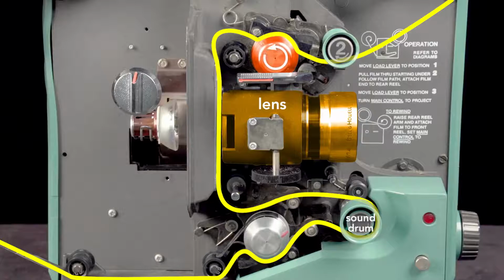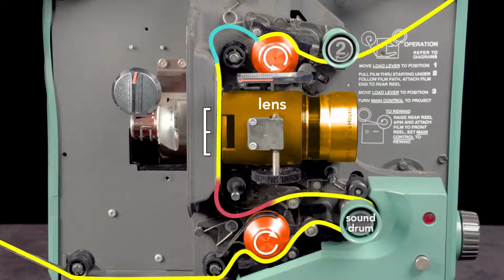The top sprocket pulls the film from the supply reel continuously. A loop of slack film starts to form. This slack allows the shuttle to quickly advance to the next frame without tearing the film. A second loop of slack film at the bottom also forms. The bottom sprocket pulls the film continuously. This is important because it allows the sound to be read correctly.